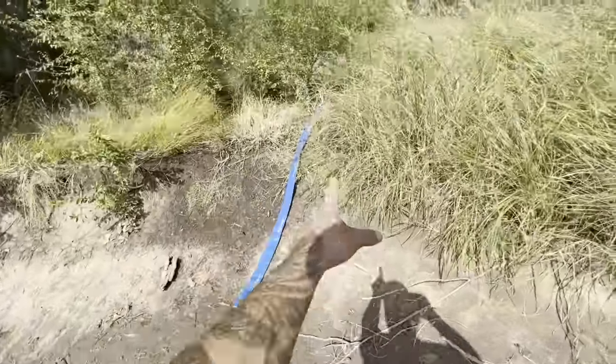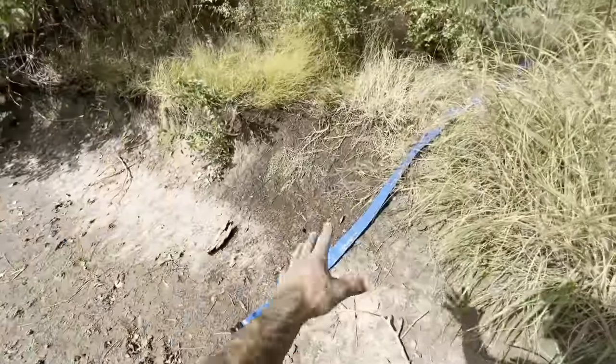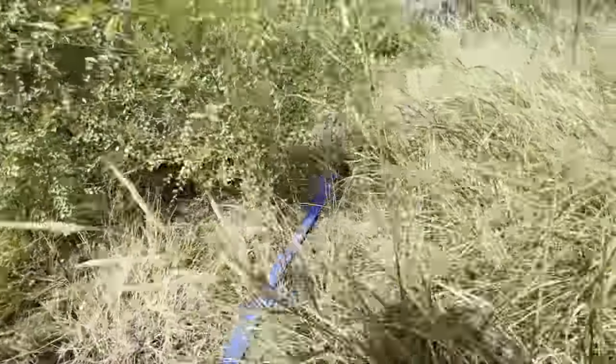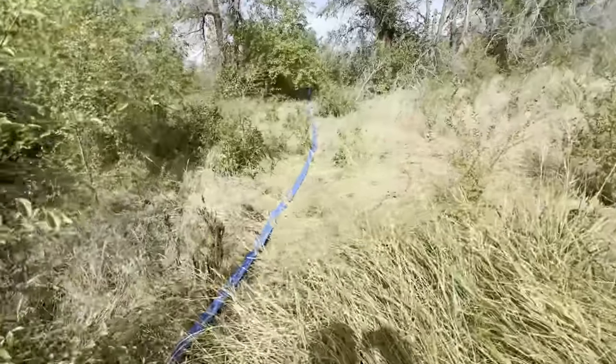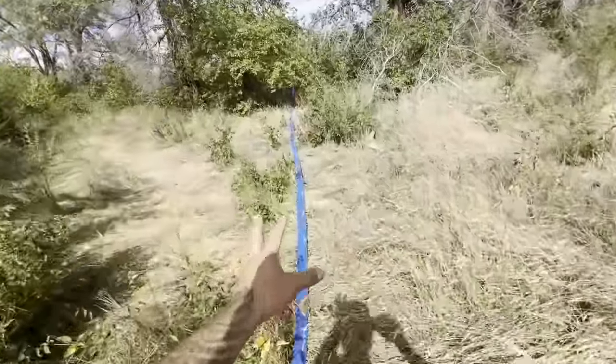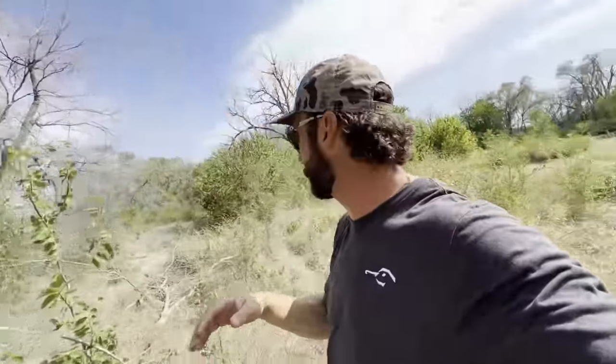So we made it. This is how much I have left. This was my last 50-foot hose, and we will walk it out here because we have to actually go back to the big water and turn on the pump and see if our little 2-inch pump is gonna actually pump it this far.